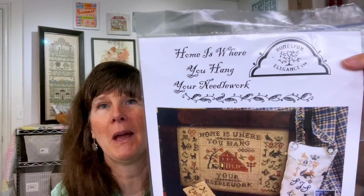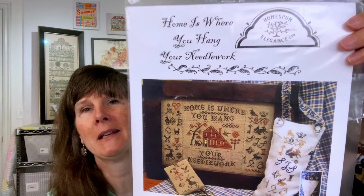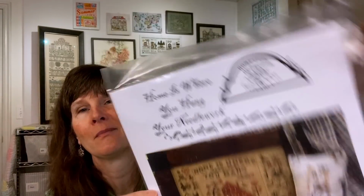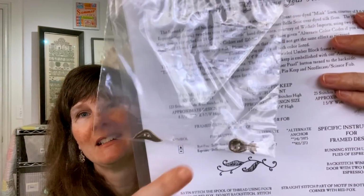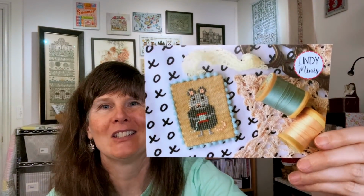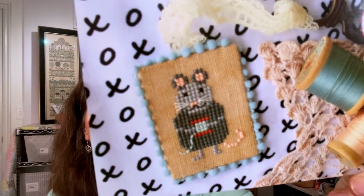What else? And my friend Becca, her channel is My Stitchy Home. She gave me this beautiful pattern, Home is Where You Hang Your Needlework by Homespun Elegance. And it came with the charms to stitch it. Thank you, Becca. And we got this freebie design from Lindy Stitches. Isn't he cute?